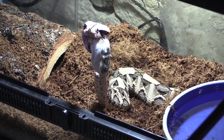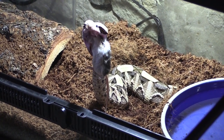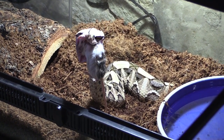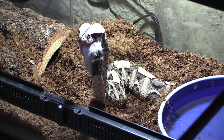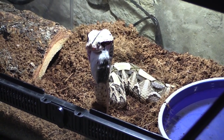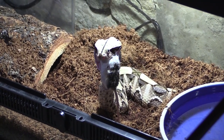And you can kind of see those fangs working to swallow that down. Look how big those are, even on a little snake. So this snake is probably just under 2 feet, yet those fangs are massive already. Oh, man, I just love this thing.